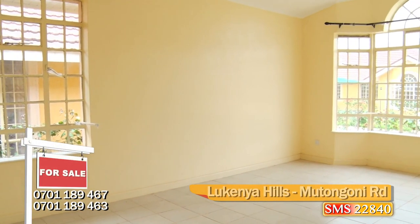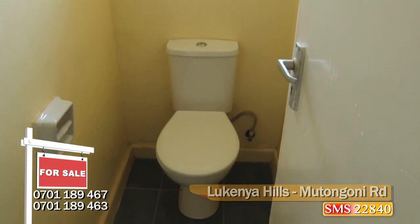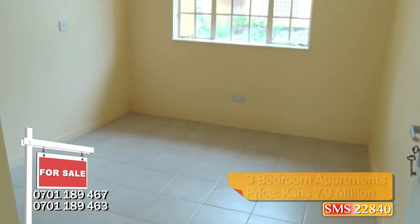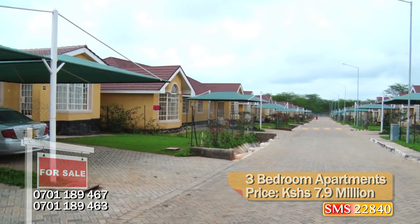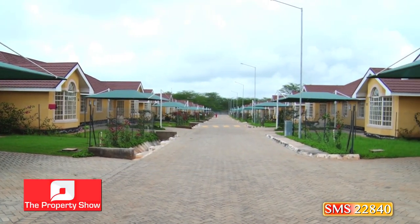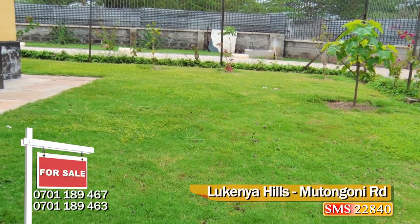Accommodation features include lounge and dining area, separate fitted kitchen, guest cloakroom, 3 bedrooms, master bedroom ensuite, built-in wardrobes. Salient features include perimeter wall, Cabro-paved internal roads, borehole water, carport shade, standby generator.